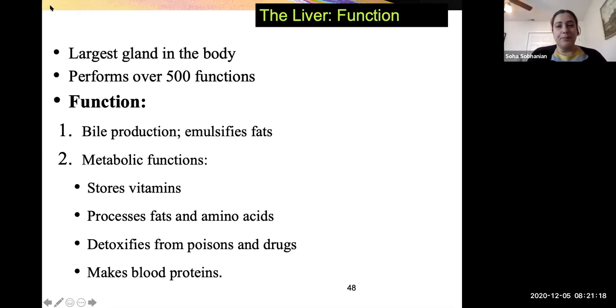Sorry about that, guys. Okay, so fat is basically going to be in these chunks inside the digestive system, with really small surface area. And that's going to be really difficult for enzymes such as lipase to digest it.